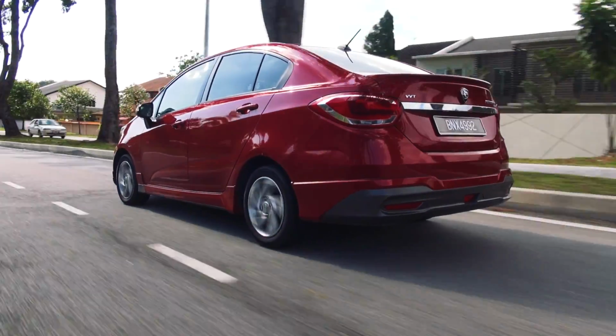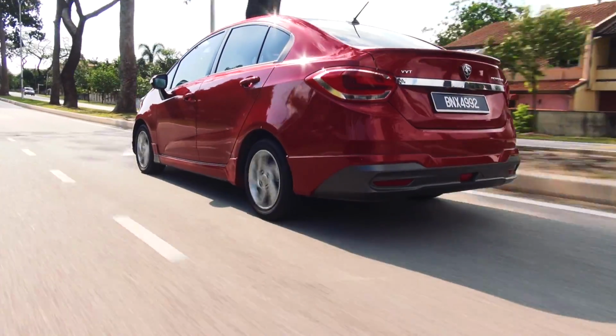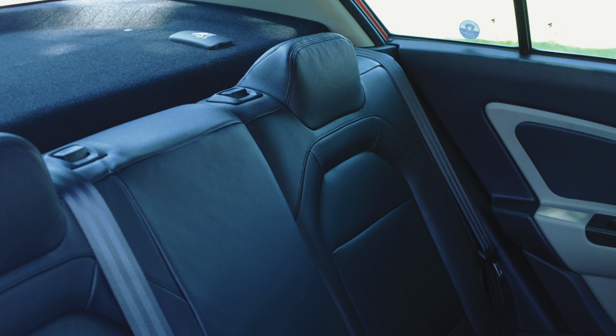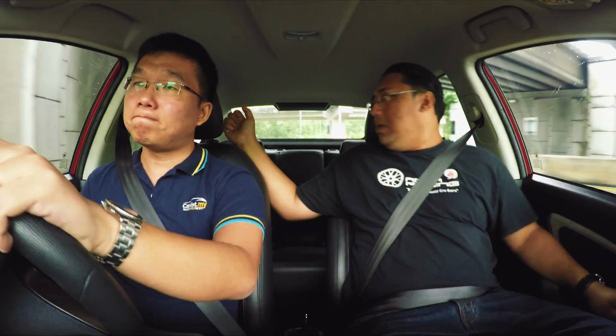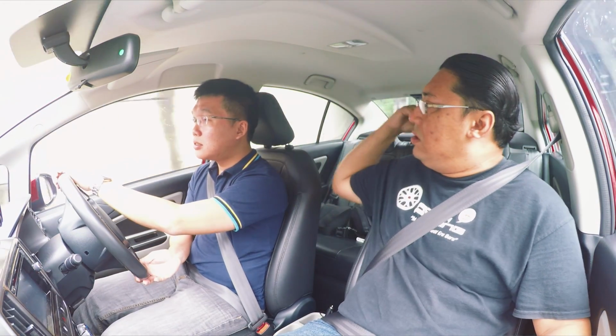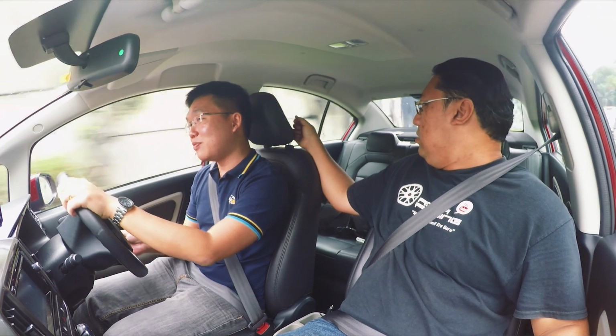Last year when we reviewed the Persona, one of the comments that we got from our readers was that the old Persona had adjustable headrests. This one does not. So last year I actually asked the Proton engineers about it. They said that in their crash tests, they found that these fixed headrests are sufficient to provide adequate anti-whiplash protection in the event of a rear collision. I see, so it meets the necessary safety requirement. But when I sit at the back, it doesn't give me that same comforting head support that I'm accustomed to. I see what you mean. But the Iris, strangely enough, has adjustable headrests.